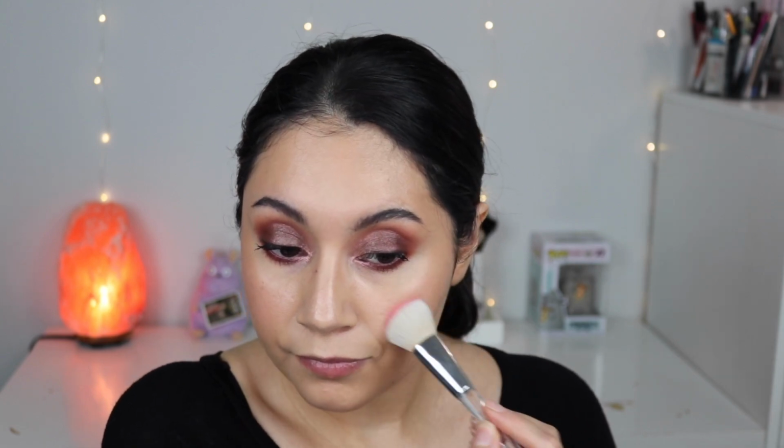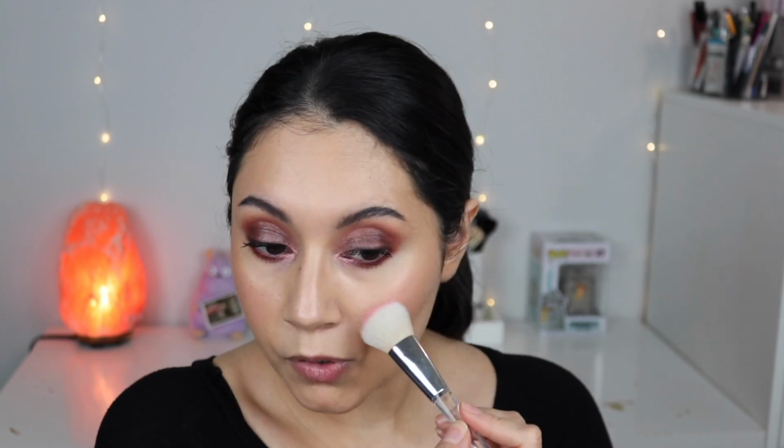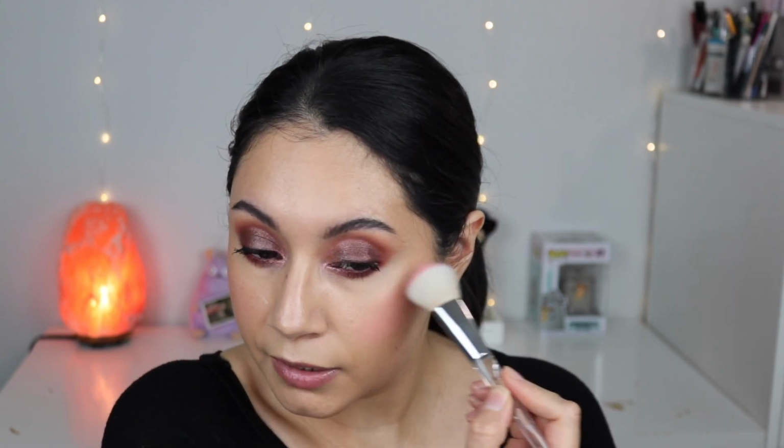So moving on to Petal Poppin', I'm gonna take my E.L.F. Beautifully Precise Dual Fiber Brush. And I'm gonna try to go in lightly with this one because they do seem to be more pigmented than what I thought. Ooh, that is really pretty.